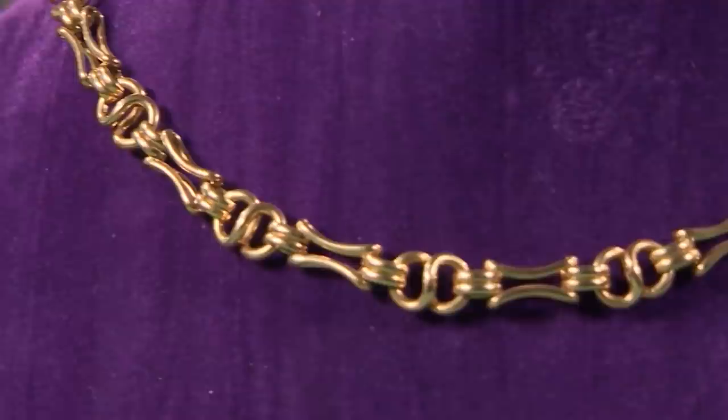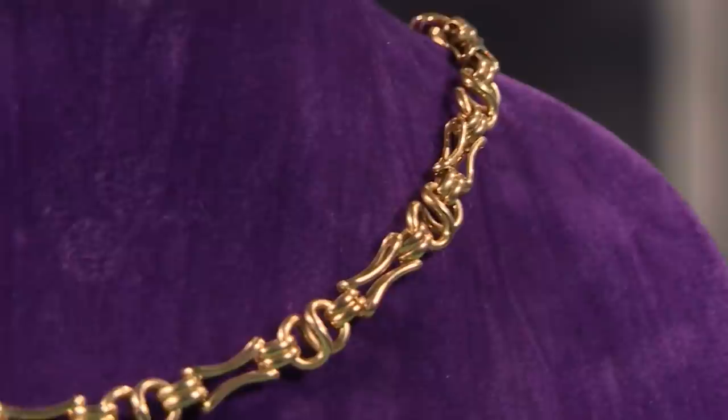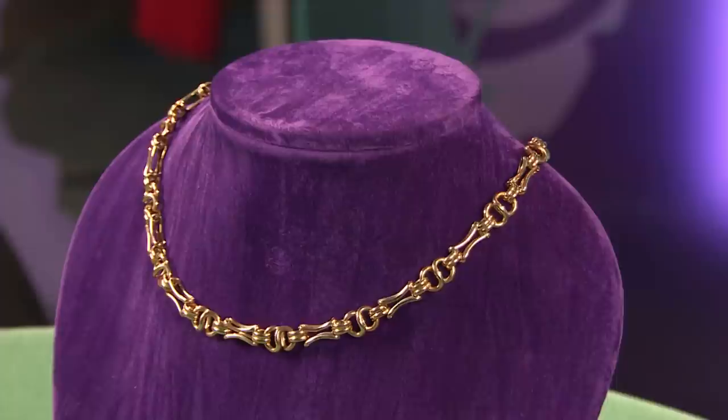Hello, my name's Alison. How do you do? Hi, ma'am. Anne. And you've brought in this gold chain? Yes, I have. I've weighed it. It's just over 47 grams. It's a nice design. So how long have you owned it? 15, 20 years. Okay. Did you buy it yourself or was it a present? I bought it for myself, but unfortunately, for a number of years now, it's just been sitting in the drawer.